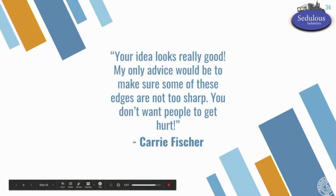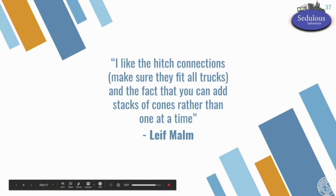Mrs. Carrie Fisher is a Twin Valley alumni. She liked our idea, but she wanted us to make sure that the edges of our cone chute were not too sharp as to hurt people, and we did take that into account. Mr. Leaf Malm is another Twin Valley alumni. He liked the hitch connections and wanted to make sure that they would fit all trucks, not just the truck we were working with. And he liked the idea of adding stacks of cones rather than one cone at a time to reduce the physical capabilities you would need.